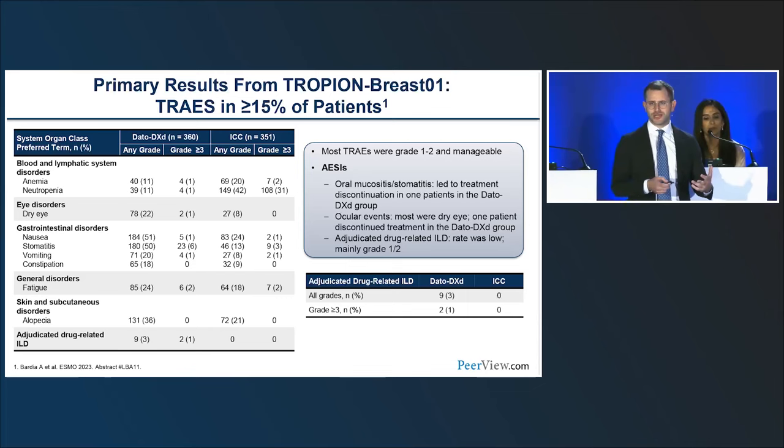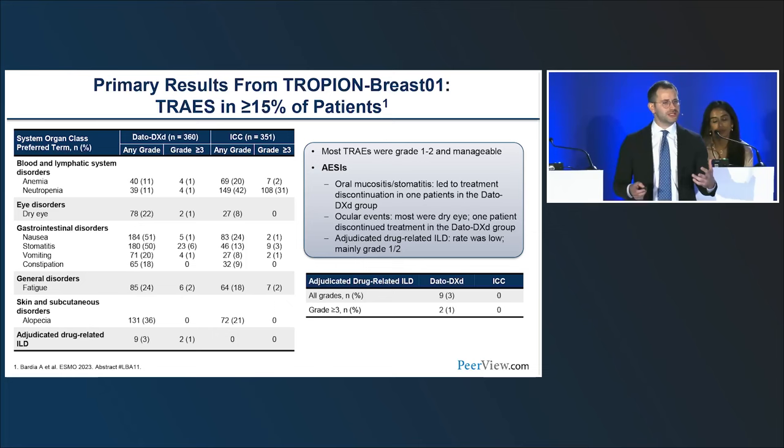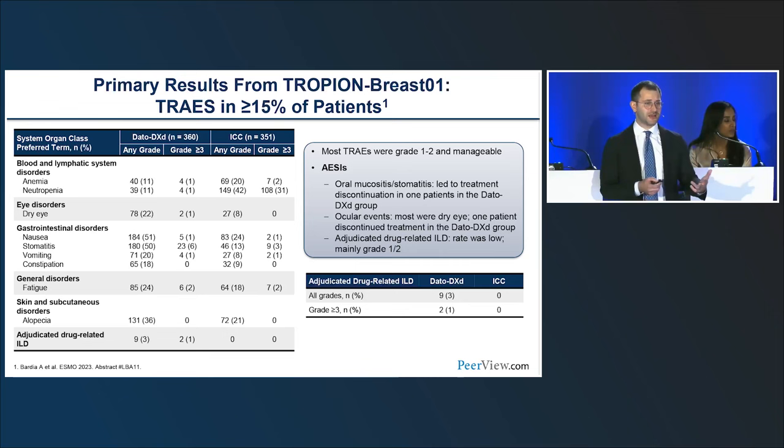Also, nausea was associated with Dato-DXd, and about 20% of the patients had dry eyes. And it's important to remember with DXd-based ADCs, we do see this inflammation of the lung, interstitial lung disease, that in certain cases can be fatal. About 15% of the patients receiving T-DXd and about 3% of the patients receiving Dato-DXd can experience interstitial lung disease, and there have been fatal cases with T-DXd, and with Dato-DXd there was one fatal case in this study.